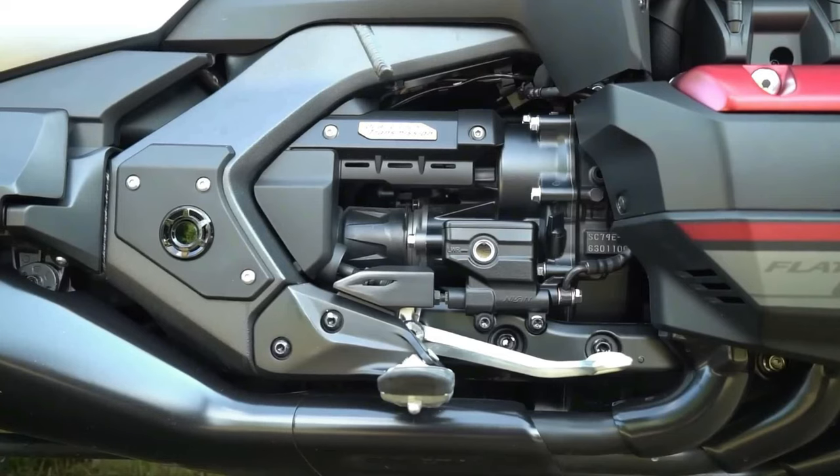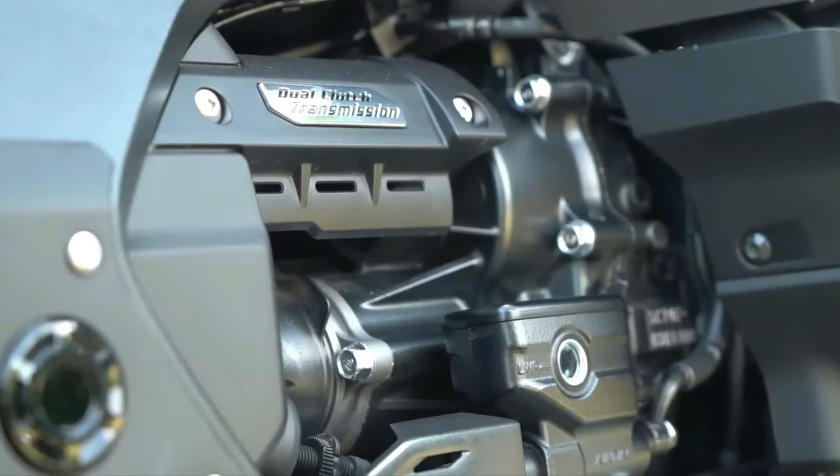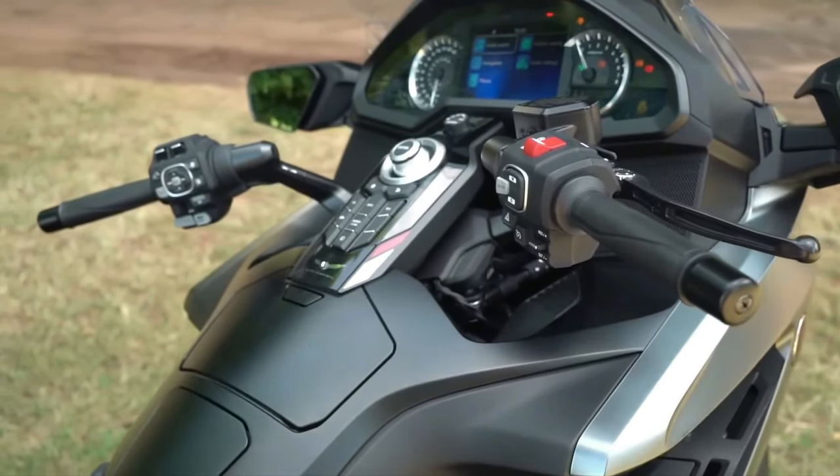Chassis. Featuring a lightweight aluminum twin spar frame, the Goldwing GL1800 Adventure provides excellent stability and handling, crucial for both on-road comfort and off-road confidence.